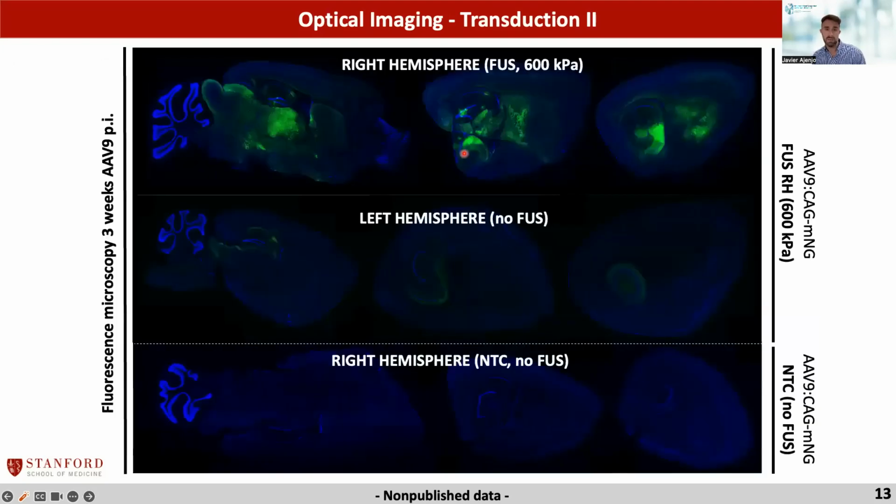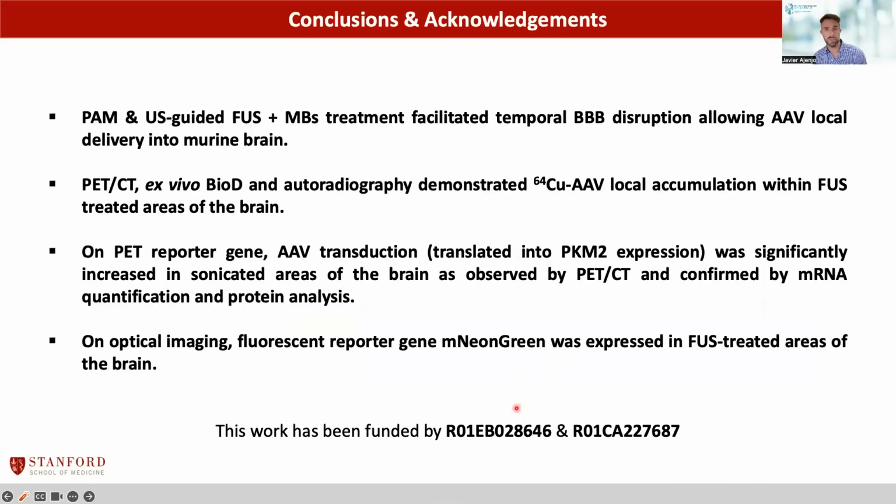And as you can see in these images, our gene mNeonGreen was significantly expressed in sonicated areas of the brain in comparison to the non-sonicated and absent in non-treated control. And with this, I want to conclude that the use of microbubbles only with a pattern of acoustic mapping monitored US-guided focused ultrasound treatment facilitated the temporal BBB disruption, stably enhancing AAV transduction in target areas of the mouse brain, as we have visualized by PET reporter gene, but also by optical imaging.